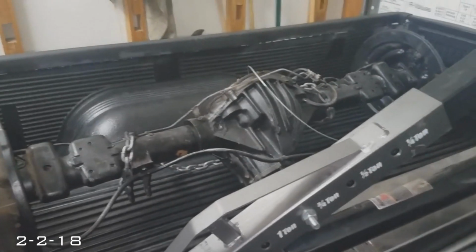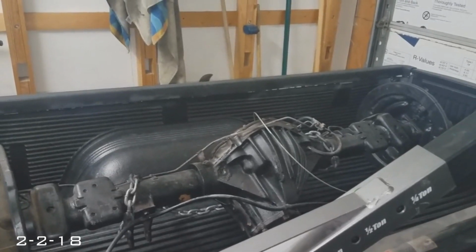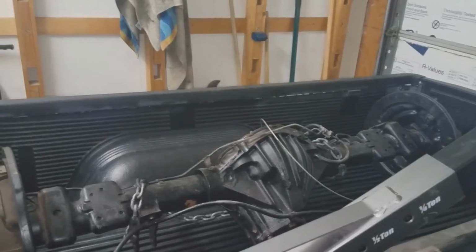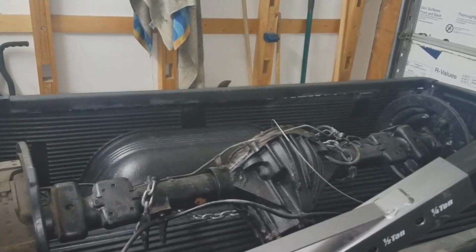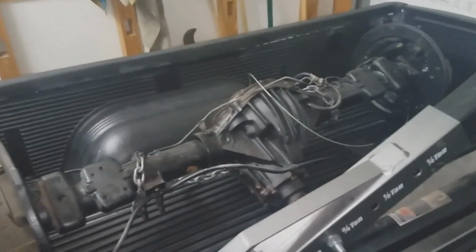What's up, guys? So here's another update on the K5. I went over this afternoon and picked up my 14 bolt from our buddy John, who rebuilt it. He put new bearings in it and the 456 gears and the Yukon locker. So it is ready to go.